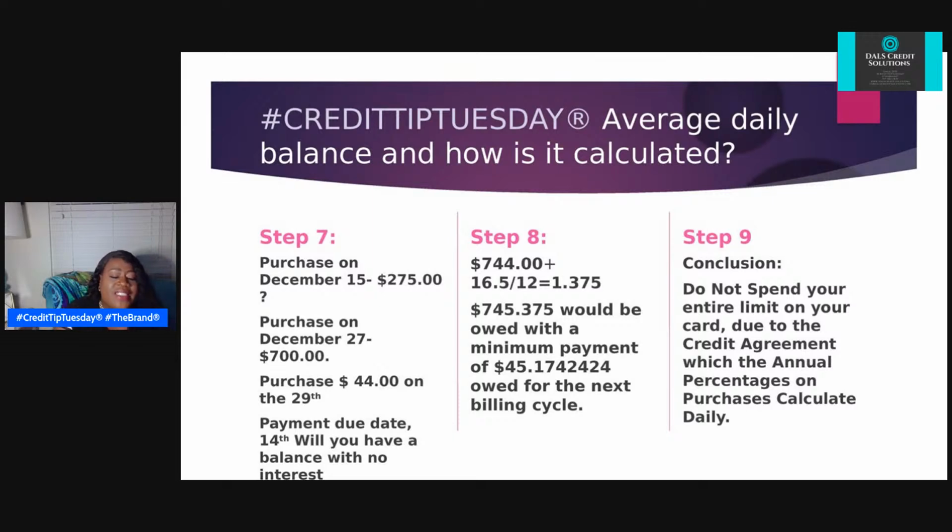So that's why it's not feasible to not spend your entire credit card limit and pay it back before the billing statement date, because the billing statement date is a statement date that's reported and it's a month behind schedule. So please do yourself a favor.